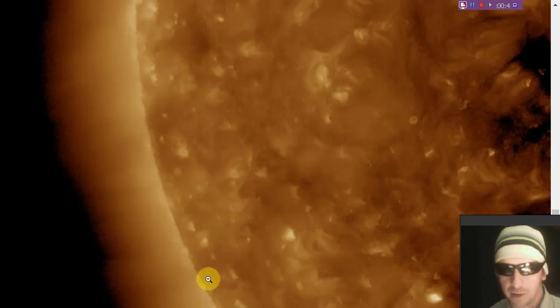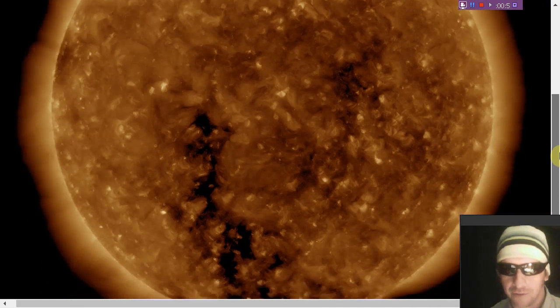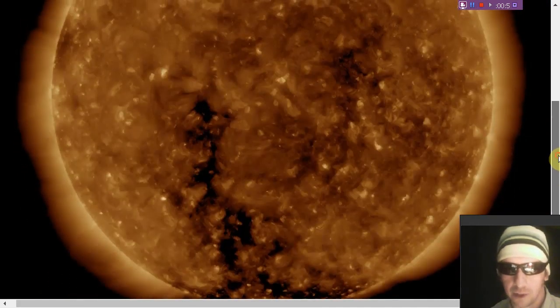Here's an ultra-high-res image of that. And you see that very large system there associated with the South Pole. I'm trying to shrink her down here. And let's move on and look at more info.